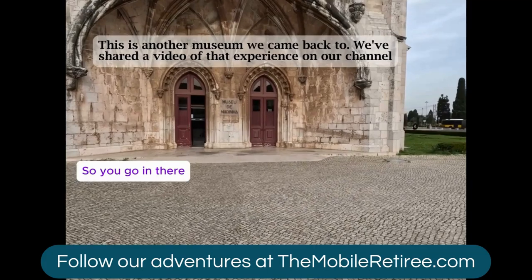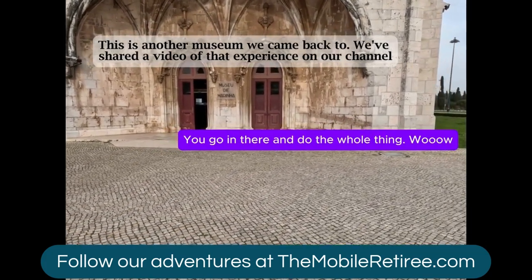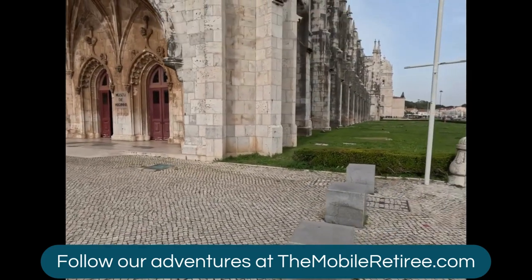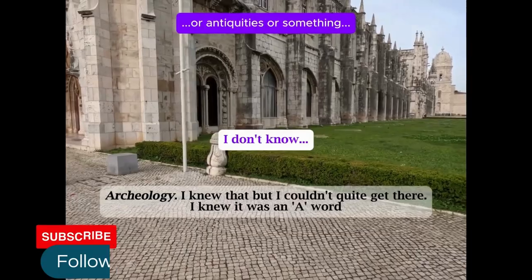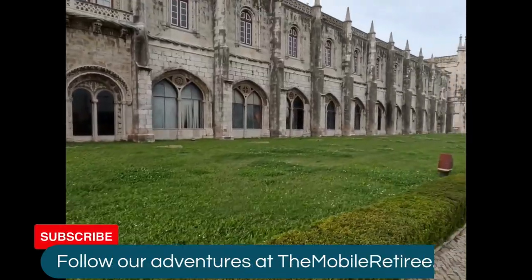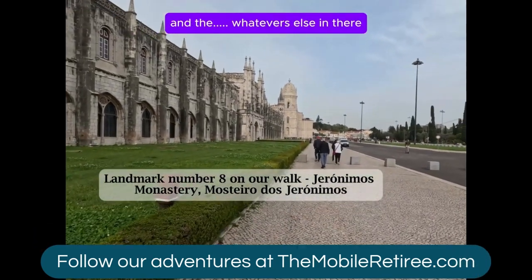So go in there and do the whole thing. Wow. And then this whole massive thing. Okay, so in the middle, then, is the architectural or antiquities or something, the one that's temporarily closed. And then down there is the monastery and the cloisters and whatever else is in there.